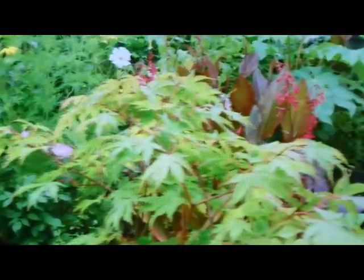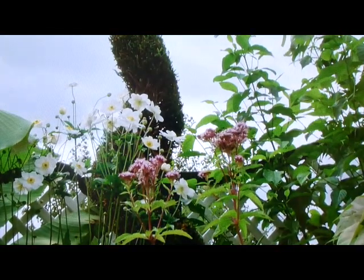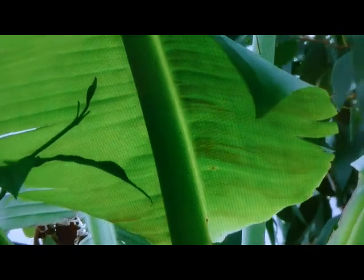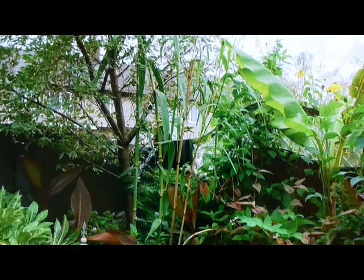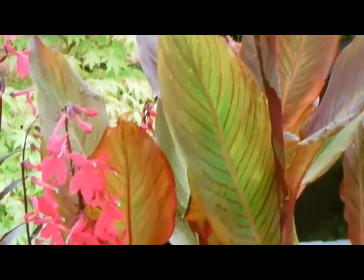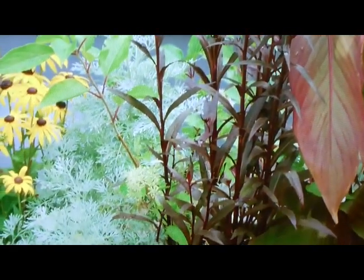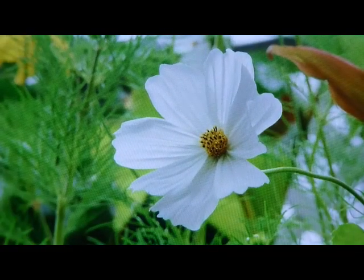I've tried to create a space here that's very impactful with lots of greens. I absolutely adore different leaf textures, how they bounce off each other. I think layers in a garden are very important because you've got to get different heights, so there's always a point of interest. So the things I think work really well together are the cannas, the lobelia and the artemisia, because they're all different leaf textures, they're all different heights. And also things like the cosmos with the tetrapanax.